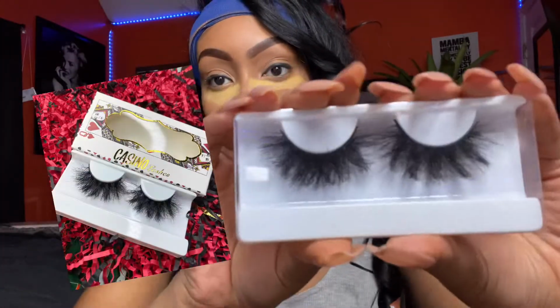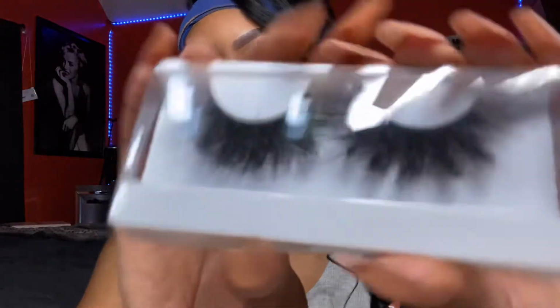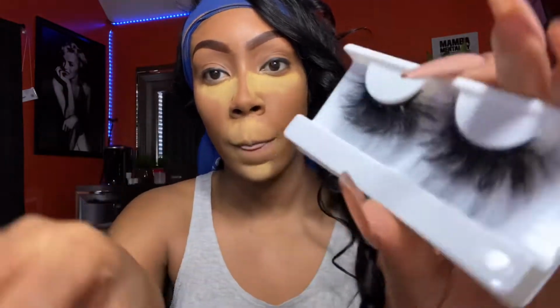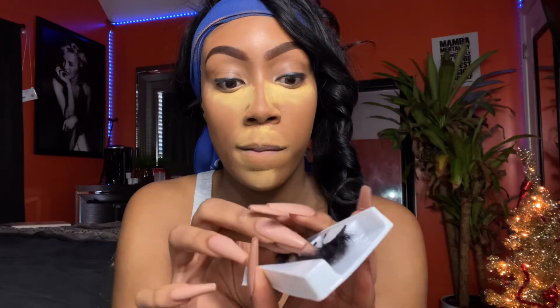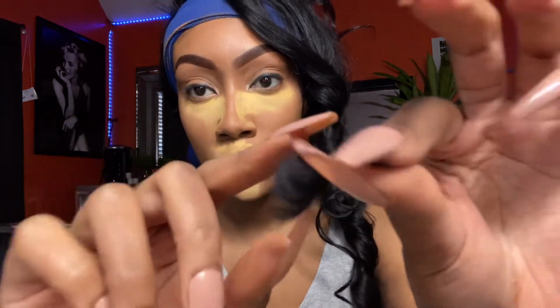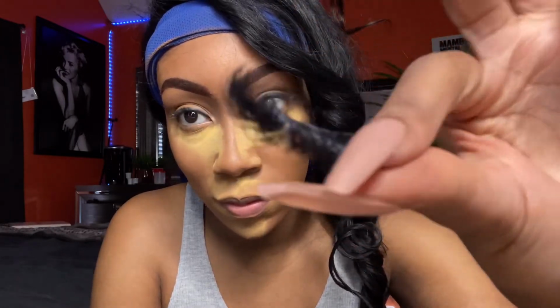The lashes I'll be wearing today are from my business, Casino Lashes, and this is the style Cutthroat. They are super duper wispy, but they're not extremely long, which I really like. They're a medium length, so they are my go-to style right now. Look at that wispiness. But yeah, we're going to wear these today.